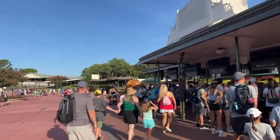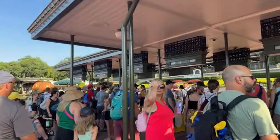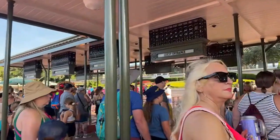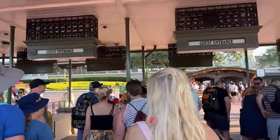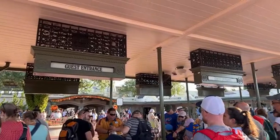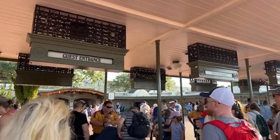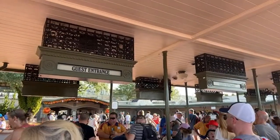So another thing you should be aware of, it is officially Halloween here at the Magic Kingdom. Like I said, the Halloween party starts tomorrow. So all the Halloween decor is up. It looks beautiful. I think we're showing it to you here first for the first time today. So we will see all the autumnal decorations. Very exciting.